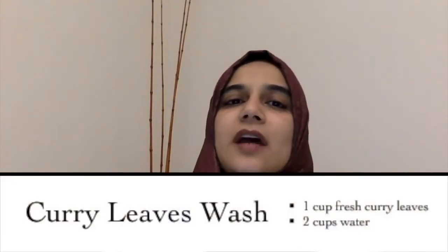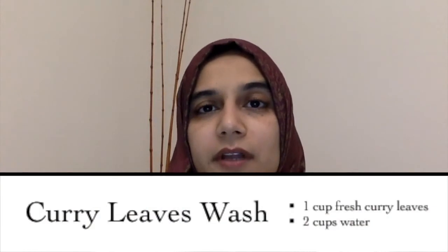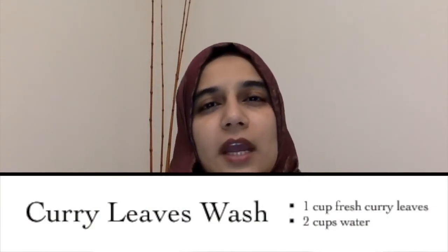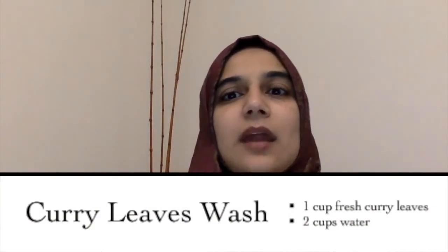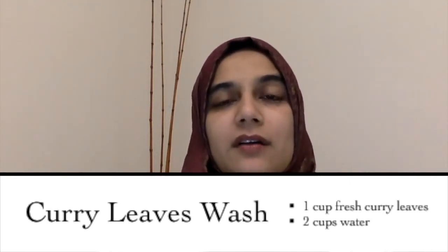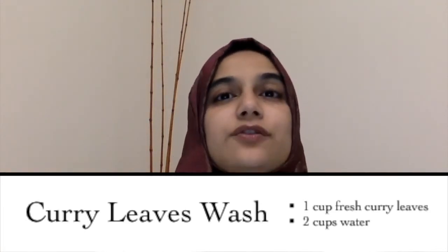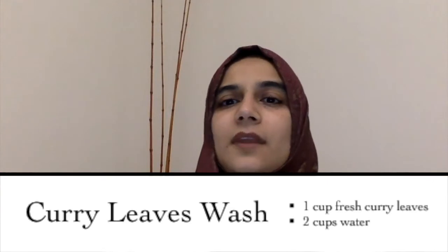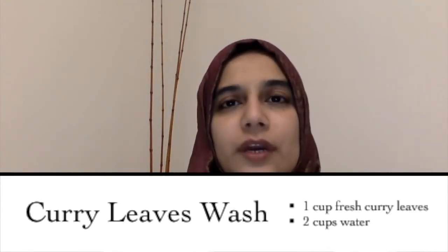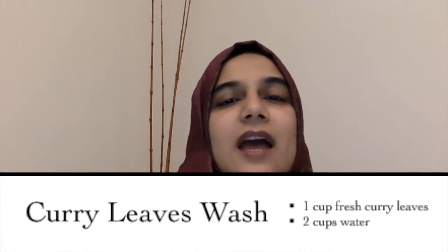So what you need for that is a cup of fresh curry leaves and 2 cups of water. You soak the curry leaves in that water for 8 to 10 hours and boil in that same water for 10 minutes while it's covered, because you want to make sure that all the essential oils of the curry leaves remain inside. You strain and store in a bottle. After washing your hair, let the last rinse be with this water. Apply it as often as you wash your hair.